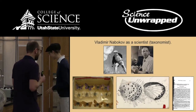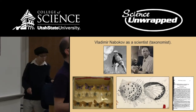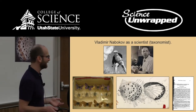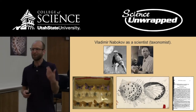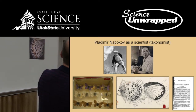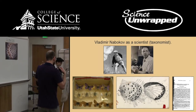Go ahead and have a seat. Nabokov's going to begin working on one of these drawings, and we'll continue working on it over the course of our talk, and we'll check back in with Nabokov periodically to see how the drawing's going. And after the presentation, if you want to meet Nabokov out in the hall, Nabokov can help you make similar types of drawings. So the wing patterns, such as the one that Nabokov's working on, are one of the characters that he used to classify these organisms.